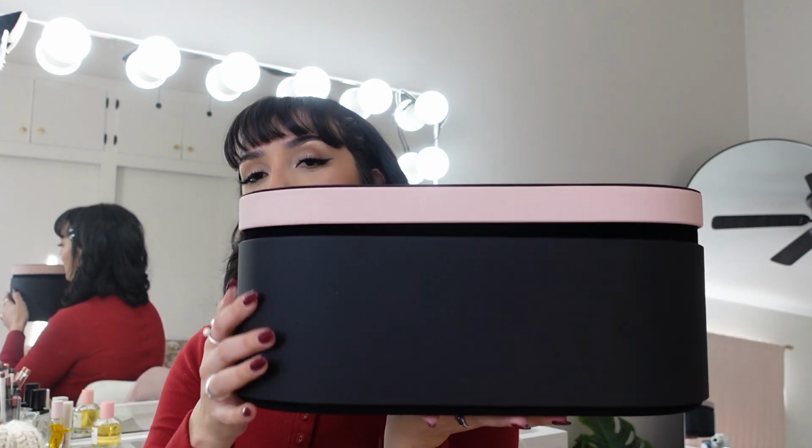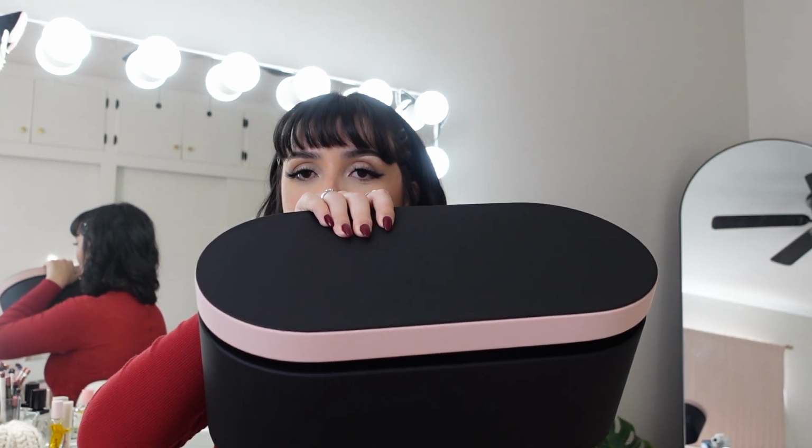But this is the gorgeous Dyson Airwrap packaging. It's massive. It's literally twice the size of my head, but it does fit all of the stuff that comes with it. So I'm gonna go ahead and just open it up and show you guys a little bit. I love that this is the pink edition. I think that's what literally sent me over the edge, which is so stupid, but in previous years, every single year I've debated getting it for the Sephora sale, but I'm always just like, oh, it's so dang expensive.